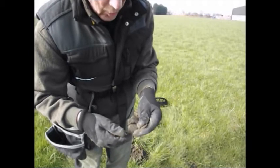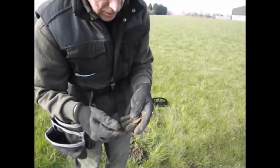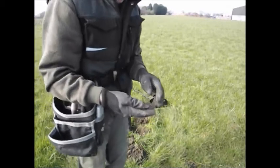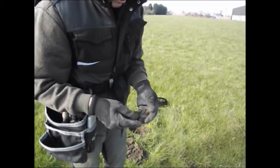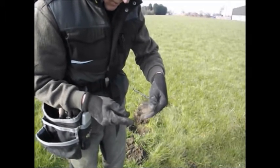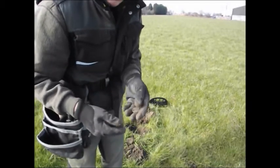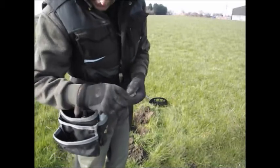I don't think it's very old. Oh, it's a 2-shilling piece. In fact it's got Queen Elizabeth's head on it, so it's not very old. It looks like the old design as opposed to the new design. I can't see the date without my glasses, but it could be 1950s, something like that. But it's a nice find and it's the first coin of the day, so I'm quite happy with that. So I'll pop it in the bag.